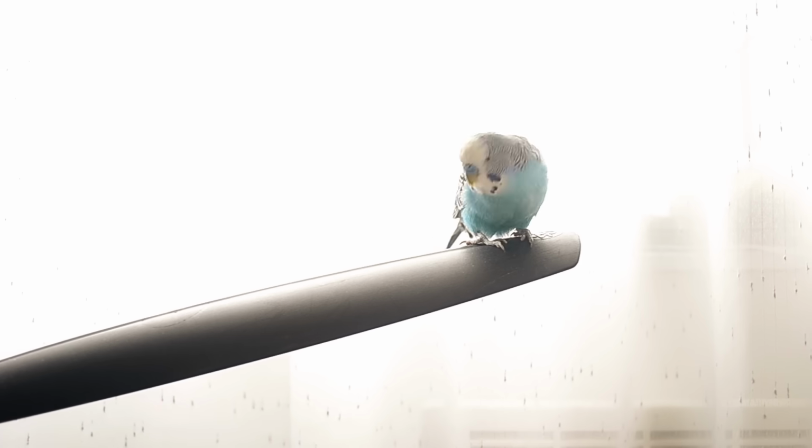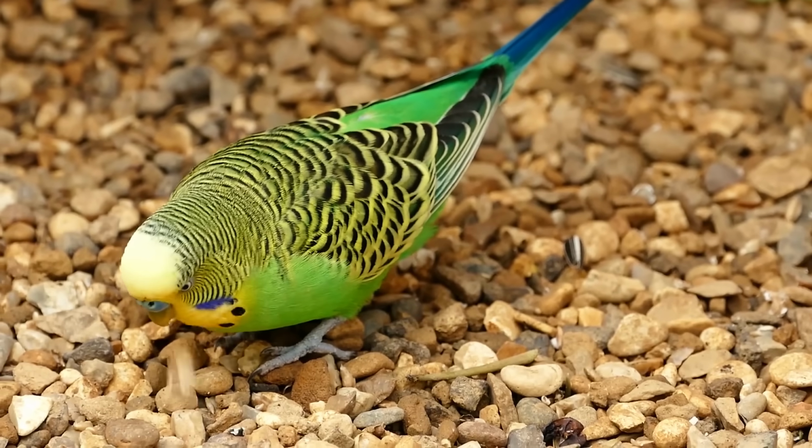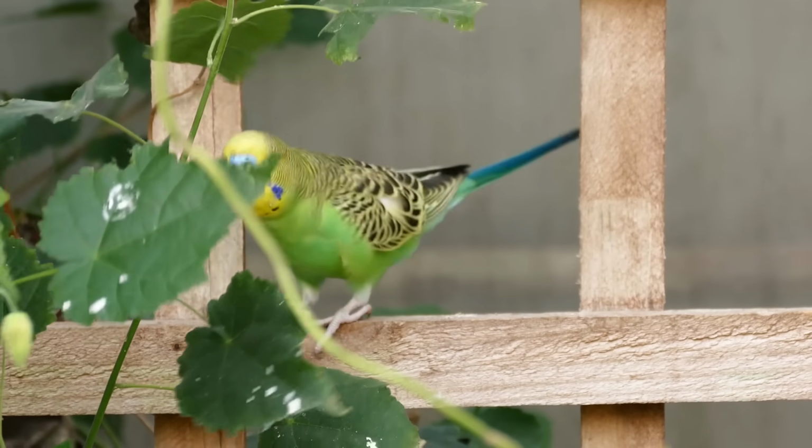People have been breeding Budgerigars for decades to develop exciting new color variations and markings. If you're thinking about adopting one, you can take your pick from more than 100 different variations.